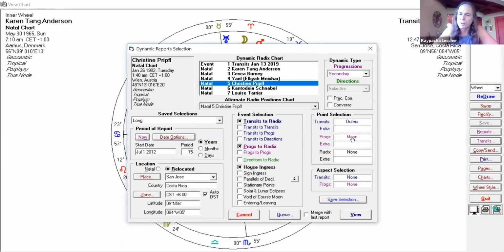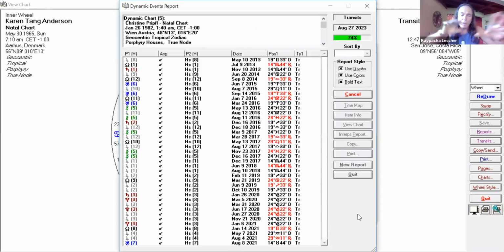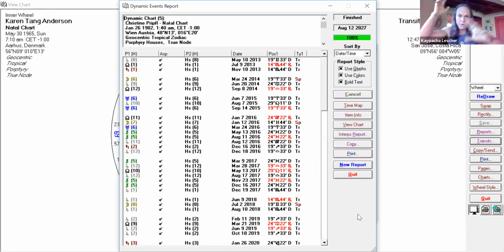The progressions, I'm only doing the moon, so when I have progressions to the radix, it's only going to do the moon. I'm not following all the progressions, yeah? And when it has the radix, no planets. I only want houses. So I choose no planets, you see? And then the years over here, I've selected July of 2012 for 15 years. So you can pick out all different planets and it depends on what you are trying to accomplish with your transit report.